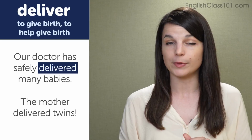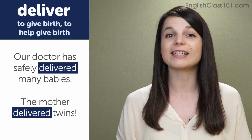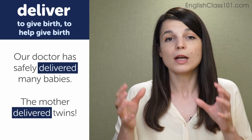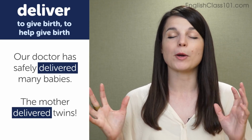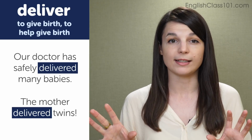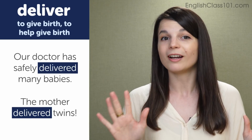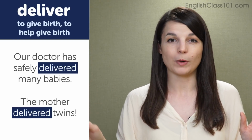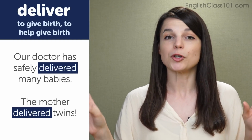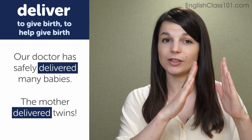The second example sentence, however, is focused on the mother. So the mother delivered twins means the mother gave birth to twins. So deliver refers to giving birth in that sentence. So depending on the subject of the sentence, it can mean either helping someone give birth or actually giving birth when we're talking about the mother, usually. So deliver can refer to both of these things, but they're both related to childbirth, childcare.